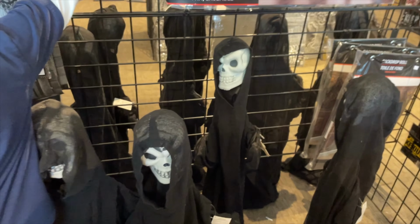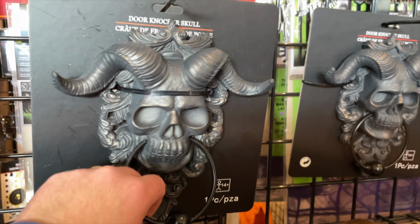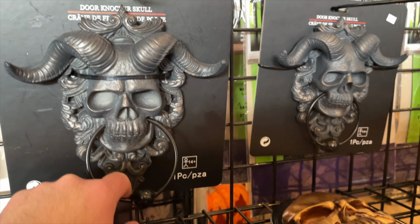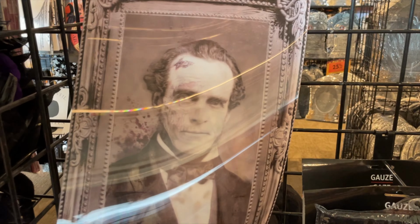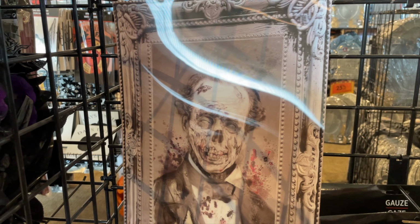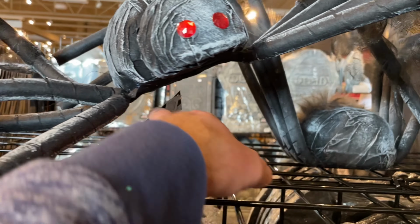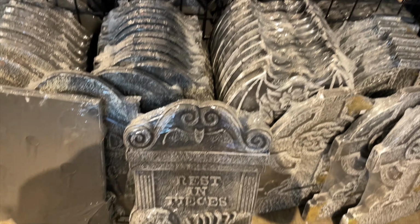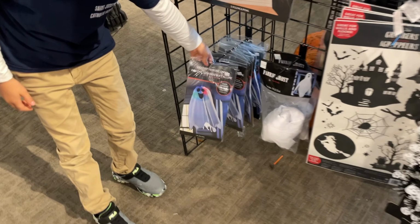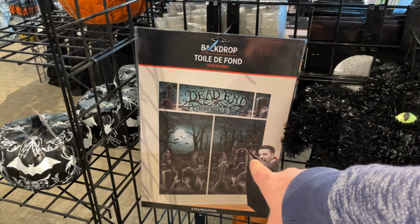Got some reapers over here. Some pretty cool stuff. It's supposed to be like a door skull. Door knocker skull. You just knock it yourself. It doesn't make any noise. Michael Myers. Pretty cool, Jack. Can you tilt it again? Yeah, that's pretty neat. Giant spider. I don't think it does anything. You just set it up at your house. Tombstone. That's cool. Oh, that is cool. I like that. Dead End Cemetery. That's pretty neat.